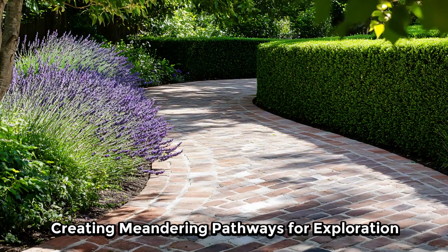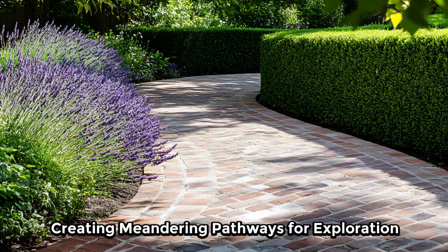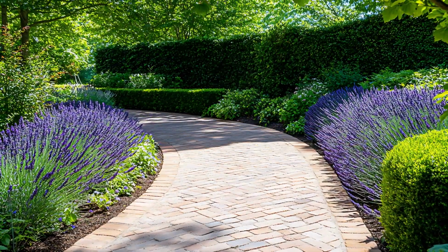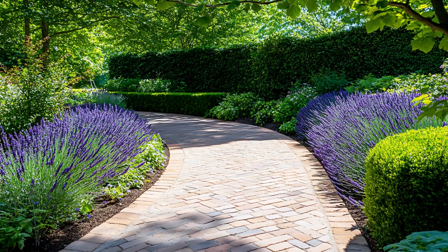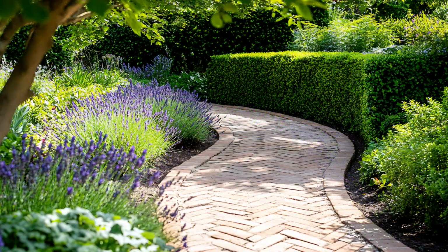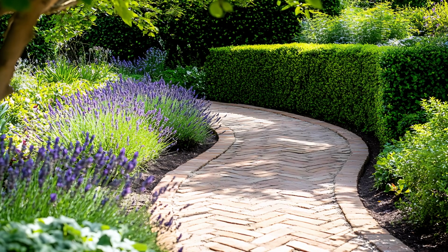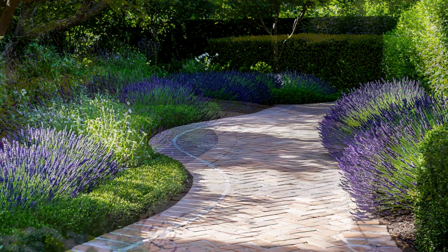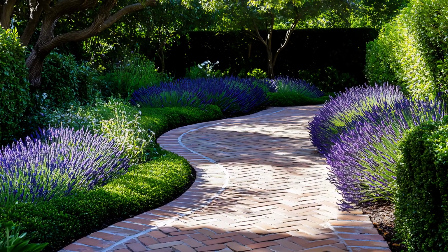One of the most delightful aspects of an English garden is the sense of discovery it fosters. Gravel or brick pathways lined with flowers invite you to wander through your backyard retreat, uncovering hidden nooks and cozy sitting areas. Unlike formal gardens with straight, rigid paths, English gardens favor soft curves that make the space feel endless. Curving walkways bordered with lavender or low hedges create a sense of mystery and old-world charm, making your garden feel larger and more inviting. The sound of footsteps crunching on gravel adds to the sensory pleasure of strolling through a vintage-inspired space.